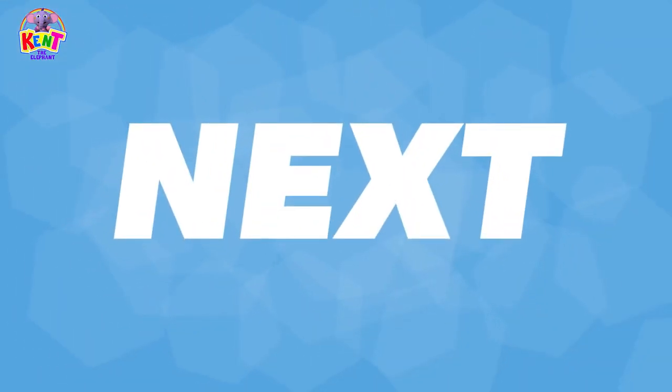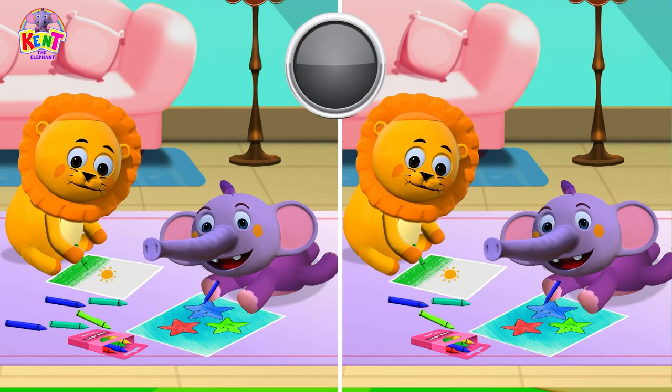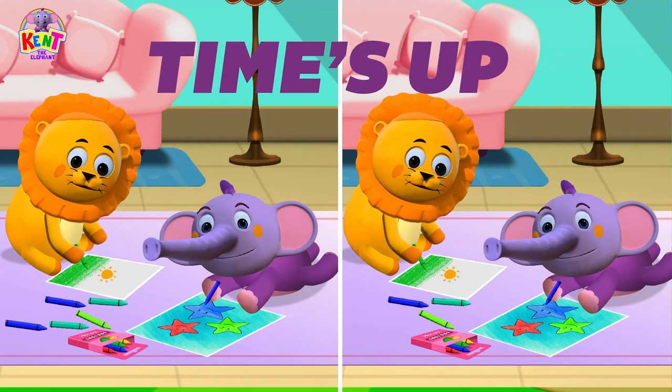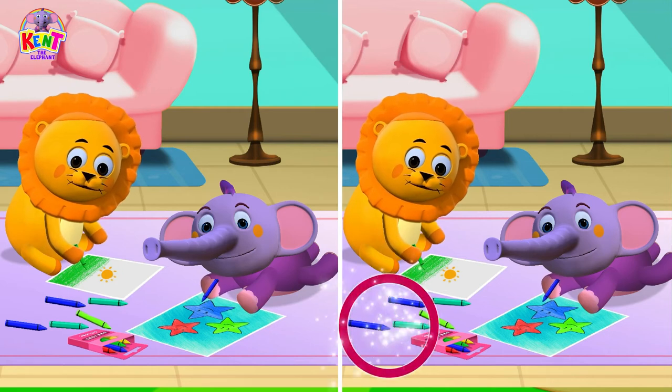Next is gonna be me with my friend! Yay! We're doing some colouring. Can you spot the difference? Nearly there. Time almost gone. Time's up! That's right! There's a crayon missing!